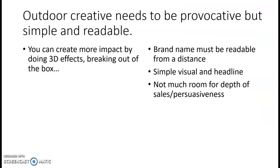So outdoor creative needs to be provocative, but simple and readable. Now, if you do a bulletin, one of the bigger ones, one of the other advantages of bulletins is you can extend beyond the frame. You can do cutouts. You can cut out within the frame. You can do three-dimensional things. And obviously, whenever you do anything that's a little different, that isn't the expected, that breaks out of the box, so to speak, you get more eyeballs.